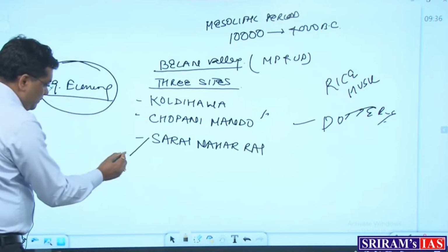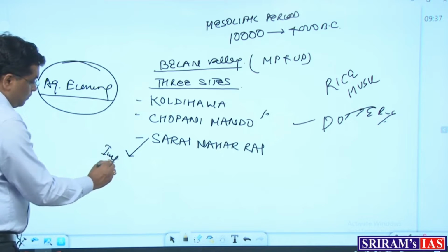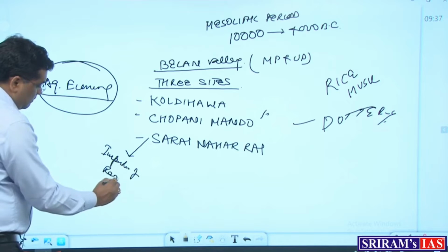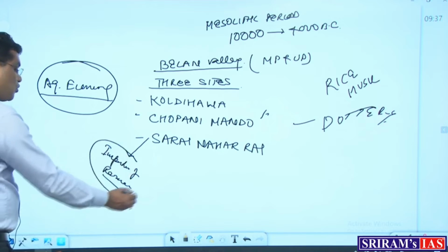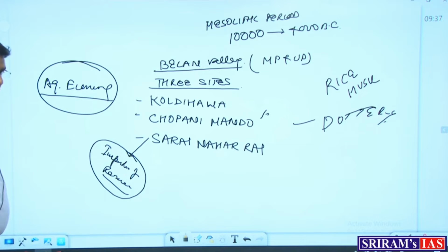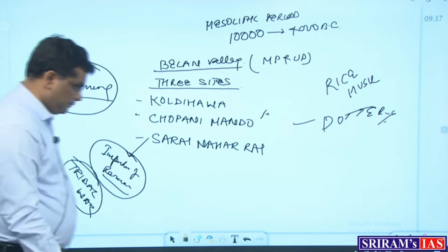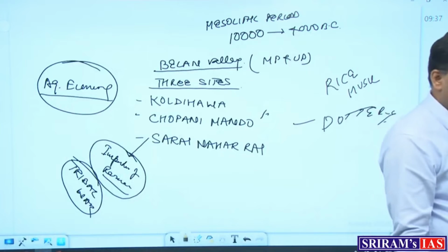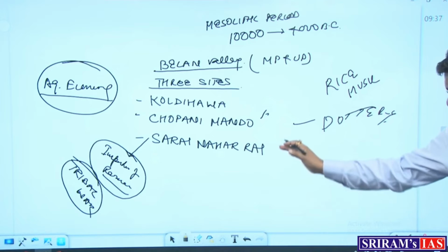Sarai Nahar Rai shows the importance of resources. The importance of resources is not new. Russia, Ukraine. It's not new. Ever since the man became conscious, they became conscious of the resources. Because in Sarai Nahar Rai, we have the evidence of tribal war. What is tribal war? Two groups of people. What is there in Sarai Nahar Rai?